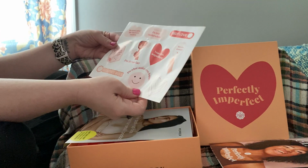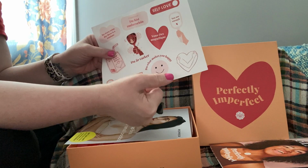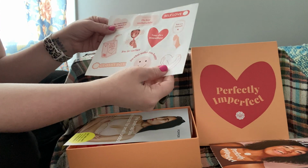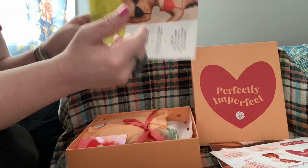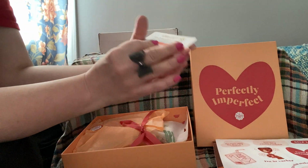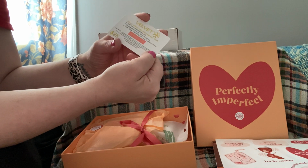Look, stickers. Oh, y'all, I am a sticker fanatic. Y'all know this. Soon, I'm going to make a soft leather bound sticker book. We'll do some crafts together soon. This is so cute. And here's a coupon for a bra. I don't need that. There's $25 off your order at velveteyewear.com.